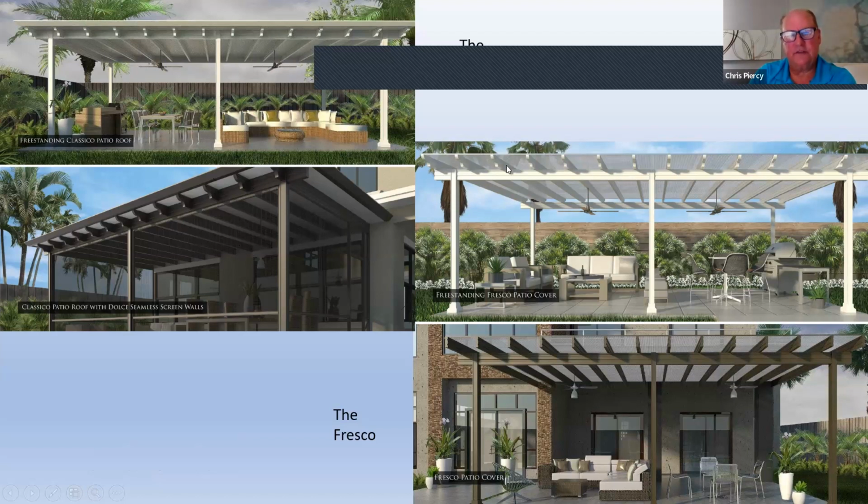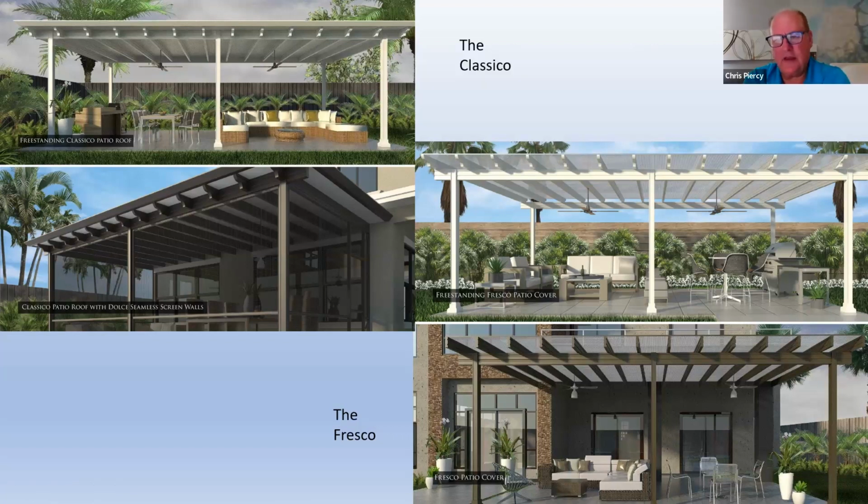This one is called the Fresco. It's my favorite. I think it's the coolest one because it's unique. This has a clear polycarbonate roof panel. So the benefit here is we're going to keep out the rain. We're going to reduce the heat because we're blocking out some of the UV rays. They say about 30% cooler underneath than on the outside of the structure. But you get the benefit of having light coming through.